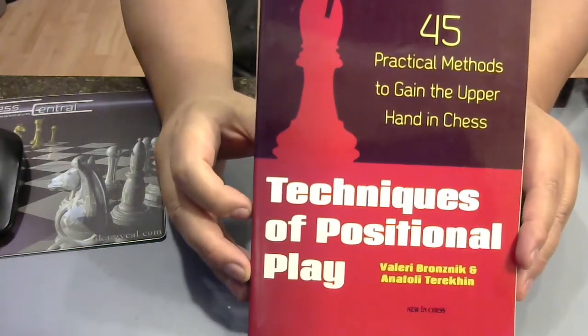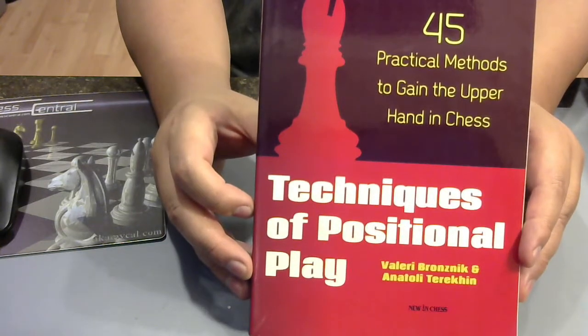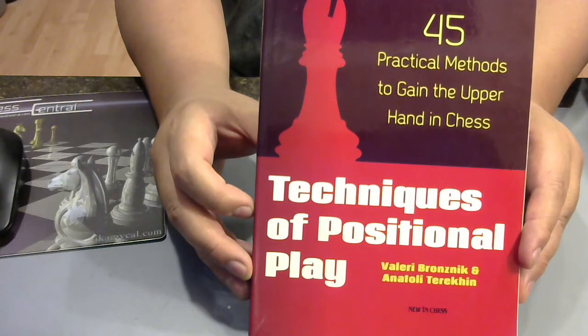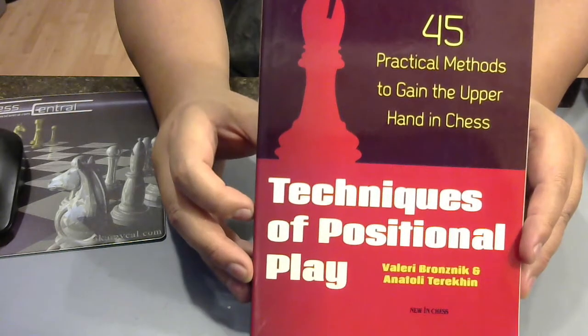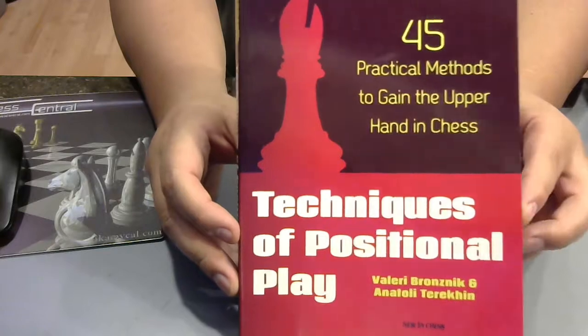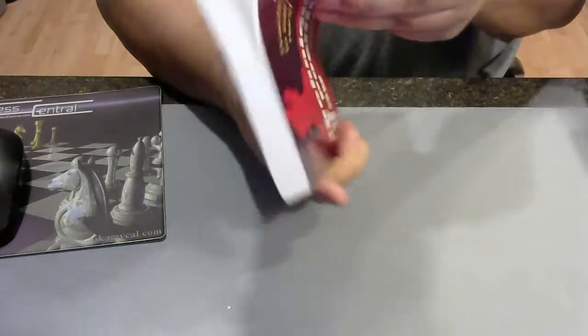Techniques of Positional Play, right? Practical Methods to Gain the Upper Hand in Chess by Valery Bronznik and Anatoly Terekhin. I don't know why I put on this fake, terrible Russian wannabe accent when I pronounce these guys' names. I'm Italian today. Anyway, so, Techniques of Positional Play, more good stuff.